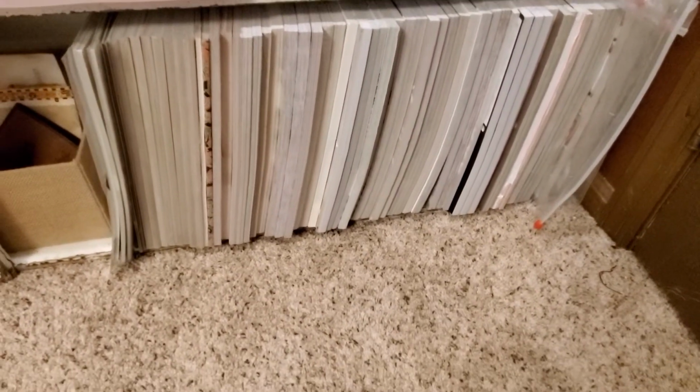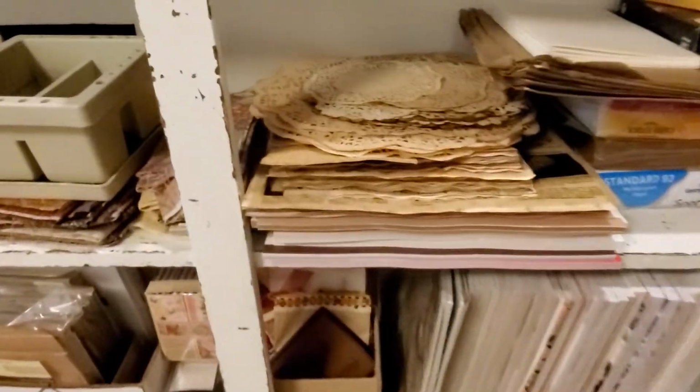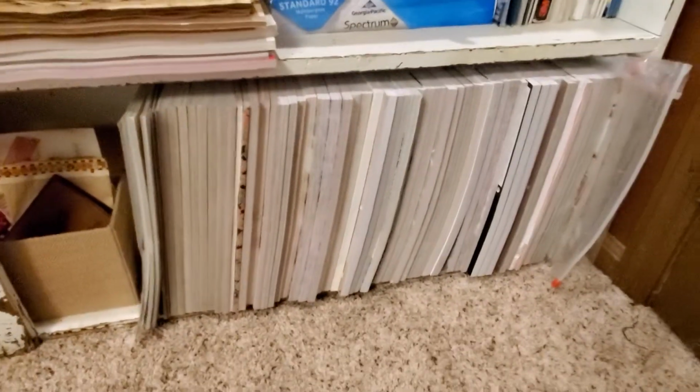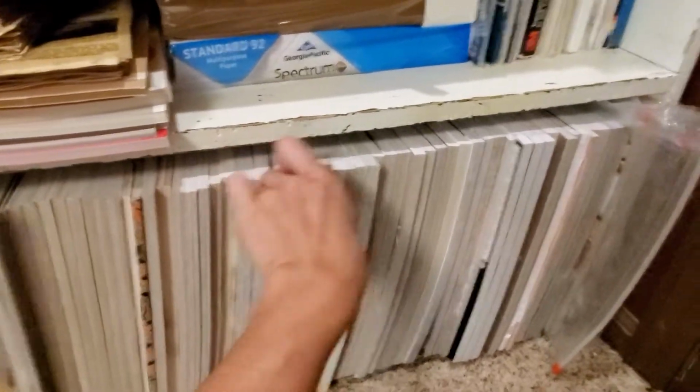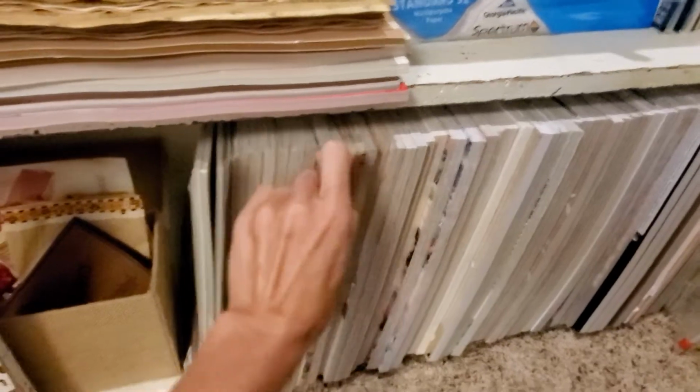These are all 12x12 papers. These are the patterned paper 12x12s. I have them stacked up like this, and then I can just pull them out to see what I want to use. So they're all just down here, which is nice.